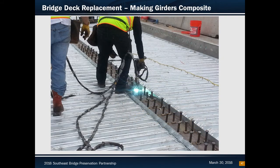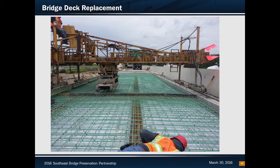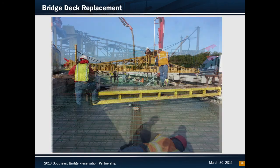Also, really good opportunity to up the capacity of bridges. A lot of our older steel structures were not made composite with the decks, and so this is a very common thing for us to go in and add some Nelson studs and significantly increase the capacity of the structure by making the deck composite. And there you go, just like a normal new bridge. Put your reinforcement in and cast your concrete.